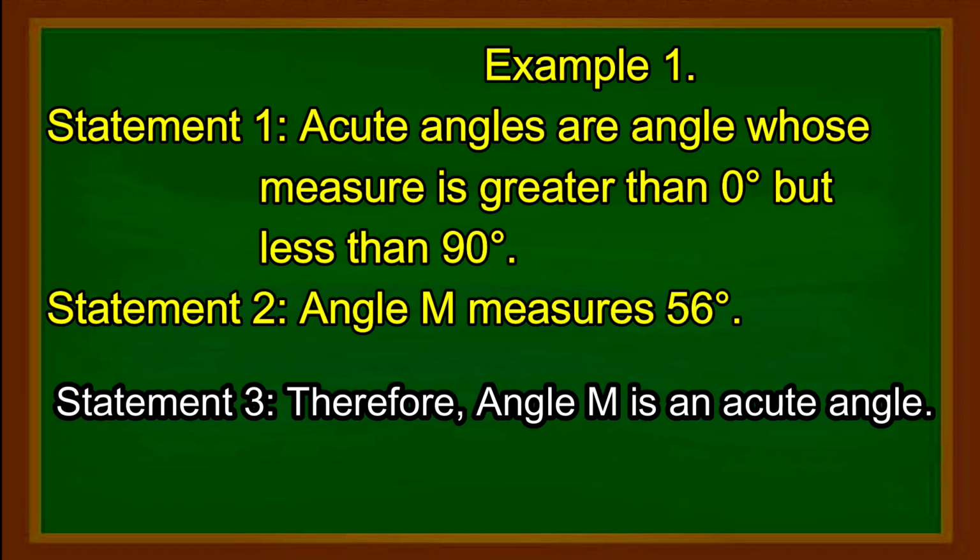In statement 1, we have the definition of acute angles. And in statement number 2, we notice that the given measure is under the definition in statement number 1. Therefore, in statement number 3, we conclude that angle M is an acute angle because it has a measure of greater than 0 but less than 90 degrees, which is 56 degrees.